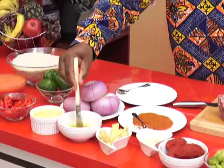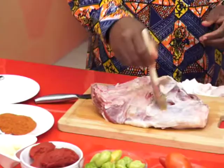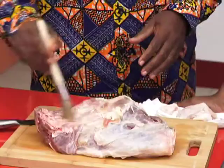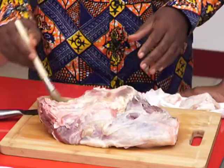Some people don't like it, but I do. So how often do you cook in a week? Well, in Ghana, not that much, but at least twice a week. I bring food.